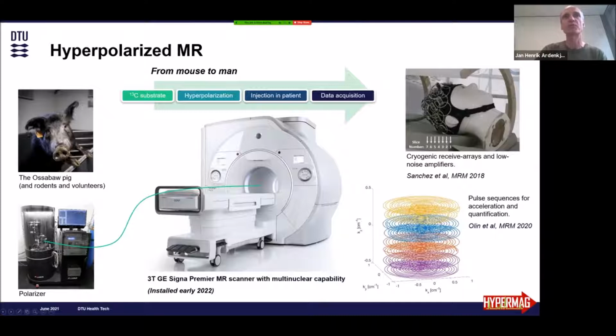We can quickly transfer the sample to the scan room and inject into the animal or the person, and that's typically a manual transfer of a syringe that is then connected to a power injector, and it's injected into the patient.